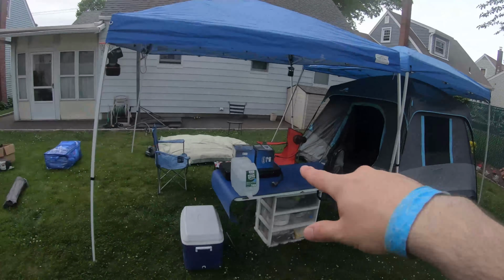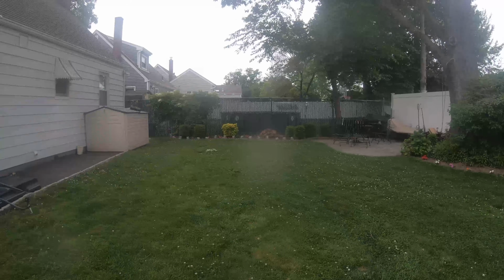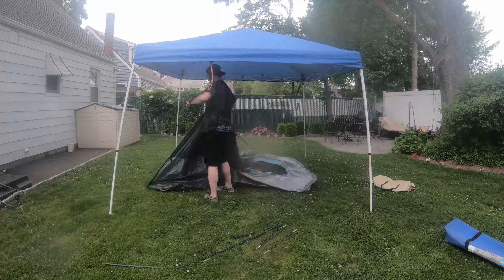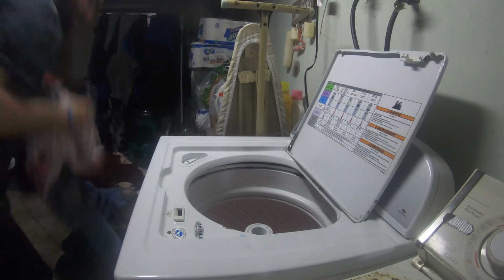And in doing this, we were able to get an idea of how big our campsite was going to be, how much stuff we were going to have to be packing into the car, and how to set up our campsite, our tent, the canopies, all that kind of good stuff. A nice little refresher. After that, we came back inside and got our laundry done.